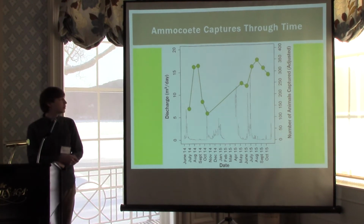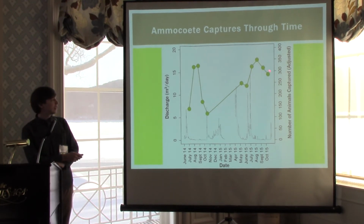This population also, you can see here the captures of animals through time, and then of course the gauge height of a nearby station. The similarity here is that you have the number of animals declining through time, but you don't have a single large rain event, so it seems relatively steady.